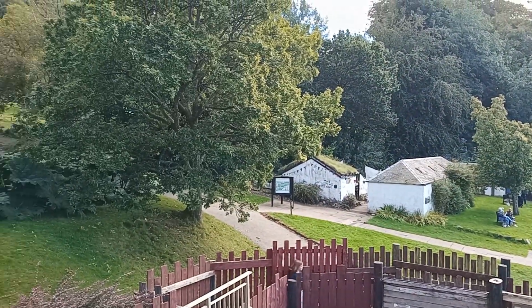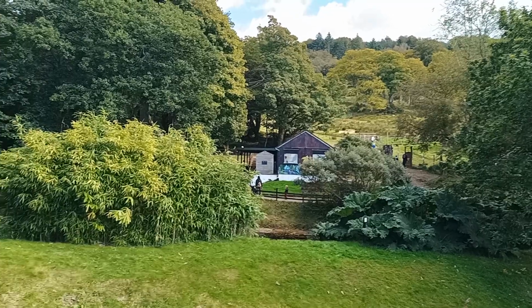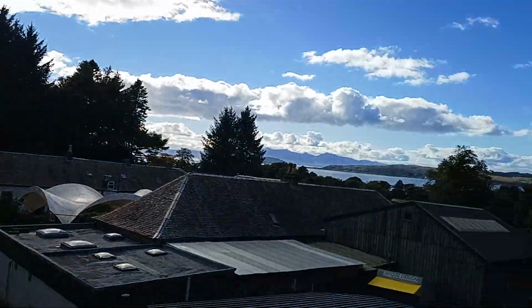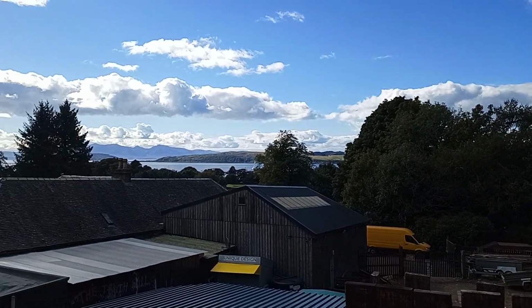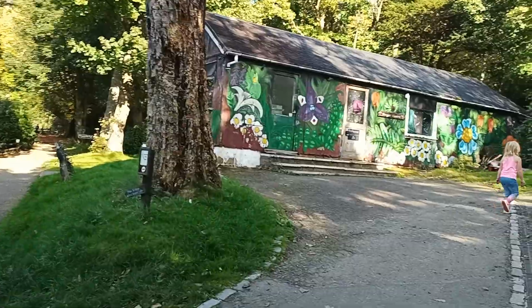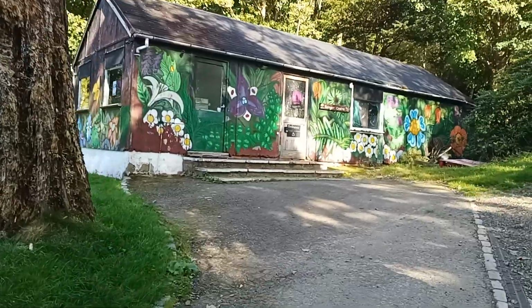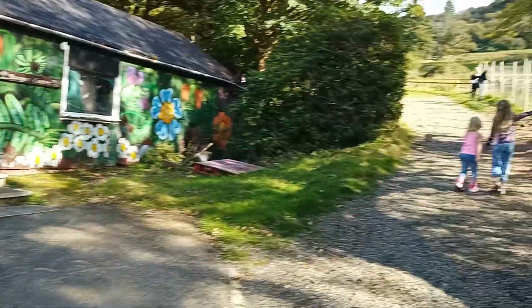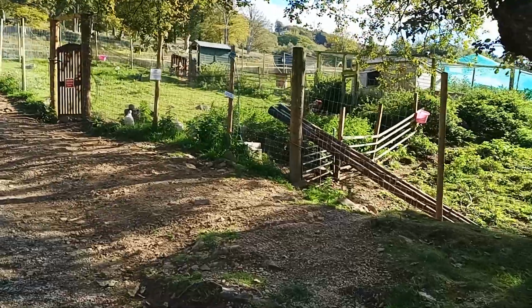There's the witch's cottage. Various animals. We're going to head up there next. That's the ranger centre. They do guided tours there. And here's the chicken pen.